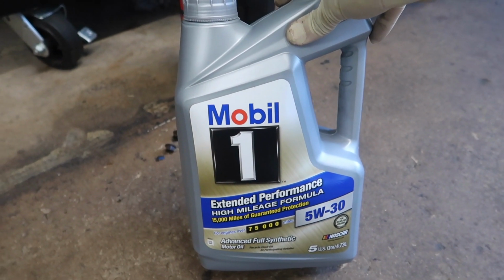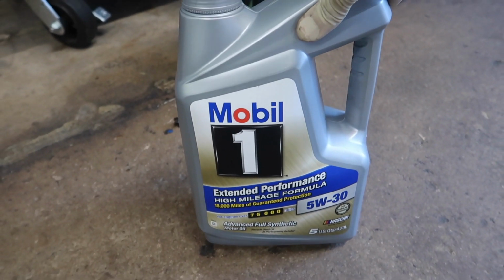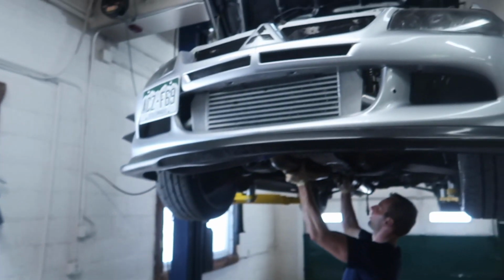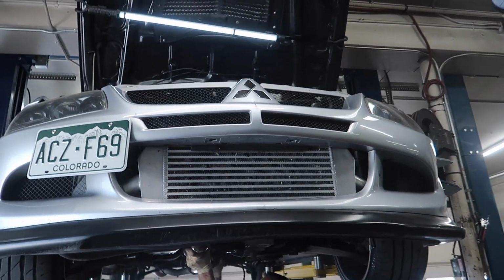I did have the Rotella T6 in the Evo before, so if I shoot a rod through the block or spin a bearing or something, I'm gonna be upset, but this is what we're throwing in. I got a new oil filter, and yeah, we're almost done. So I'm super excited. Cannot wait to tune this thing and see what this turbo can do.